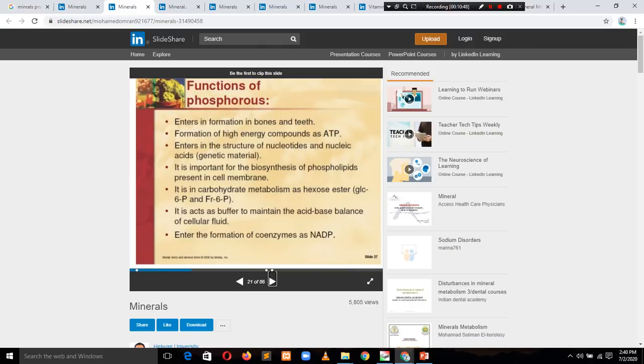Functions of phosphorus. Phosphorus is involved in bone formation, in the formation of high-energy compounds such as ATP, and in the structure of nucleotides and nucleic acids, the genetic material. It is important for biosynthesis of phospholipids present in cell membranes. It is involved in carbohydrate metabolism as hexose 6-P and fructose 6-P. It acts as a buffer to maintain the acid-base balance of cellular fluid, and in the formation of proenzymes.